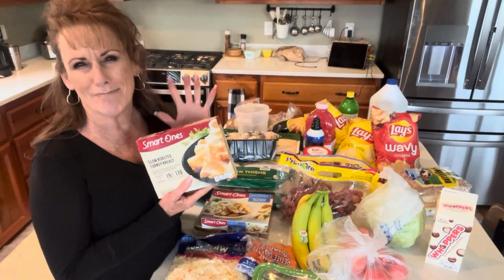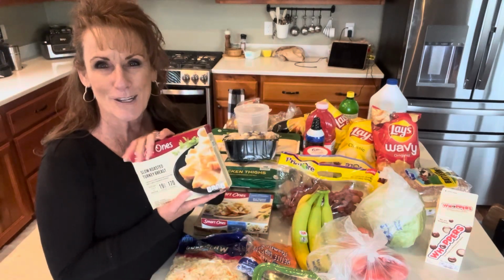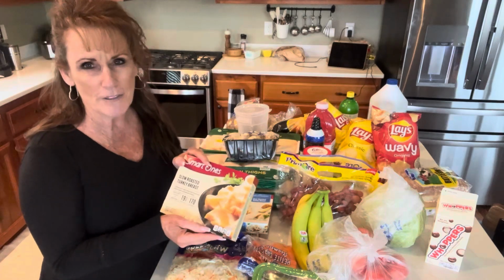Roasted turkey TV dinners or Weight Watcher meals. These are only 170 calories.